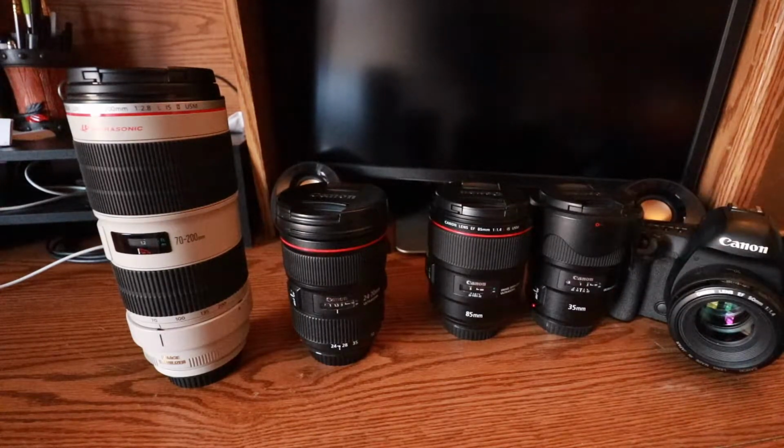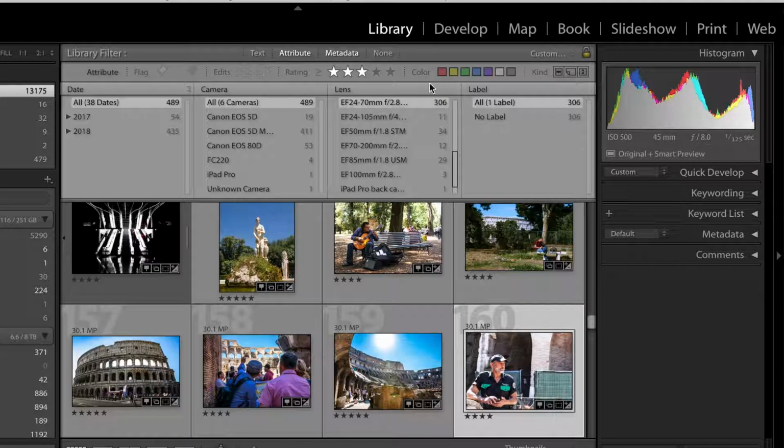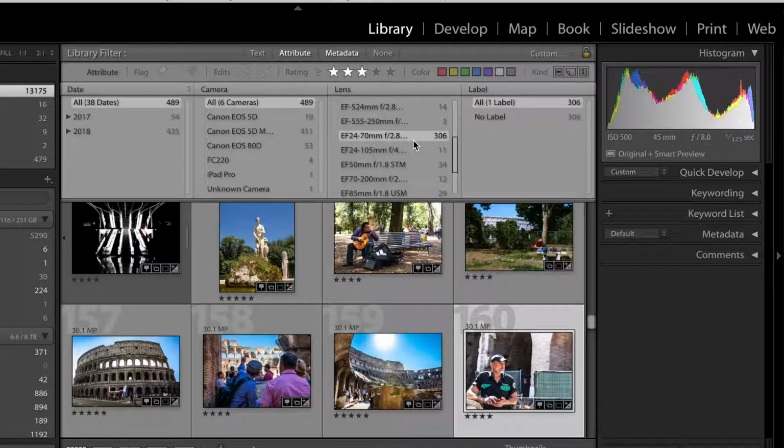I want to talk a little bit about each of these lenses, but we're going to start by talking about the zoom lenses, the 24 to 70 and the 70 to 200. Okay, guys. So first, I want to show you a little bit of a preview of what you can make with the 24 to 70. If you go to Lightroom, you can filter your library up here by metadata, and then you can choose what camera lens you want to see the images from.